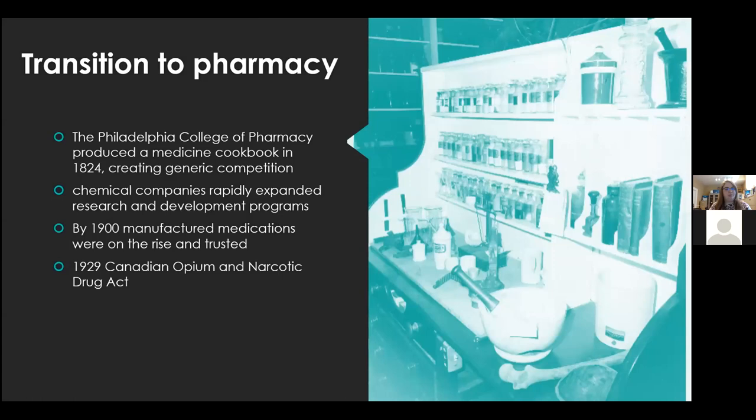The transition into pharmacy. The transition to more pharmacy practices occurred gradually. The Philadelphia College of Pharmacy was created in 1821 and published its first book in 1824. And that book was actually a cookbook of previously secret recipes for medications. So you can say that they were telling secrets, but they also created a competition.